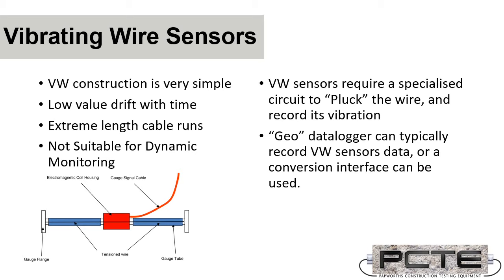So this means that if you're selecting a data logger from a range, it's not possible to assume that the data logger will be able to record values from a vibrating wire sensor. You need to pick something appropriate. So from our range, that would be any data logger which is intended to go with geophysical or structural sensors, but it's a question that needs to be asked. And if your data logger cannot accept vibrating wire sensors internally, it'll need an interface of some sort to convert the vibrating wire frequency values across to a voltage or milliamp value that a data logger could understand.